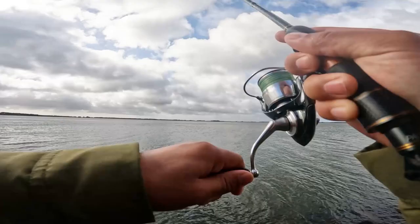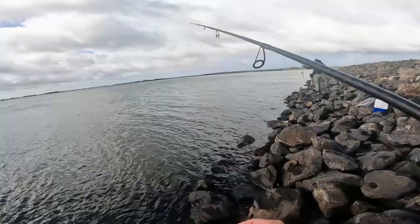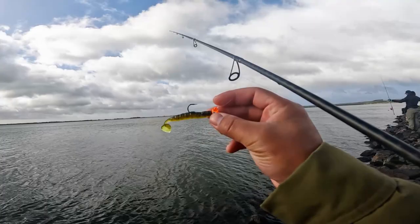Why fish for him when you just bait fish for him? Choked it. There you go. That lure there did the damage. Beautiful fish.